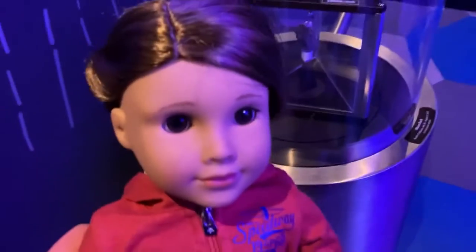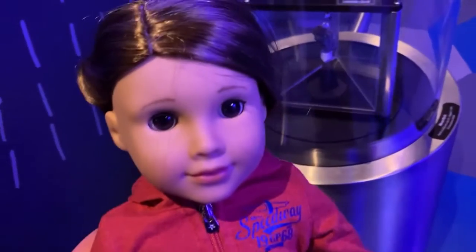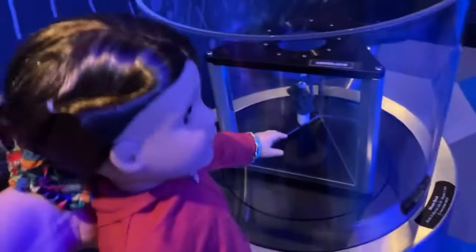Alright, guys, now we're gonna go see a planetarium show. So cool. I don't think I can film it though, so. Okay, guys, that was really funny. The animation was so funny in that bit thing, but look at this. It's the real moon rock. Oh my goodness, that's so cool. Touch, touch, touch, touch. So cool.